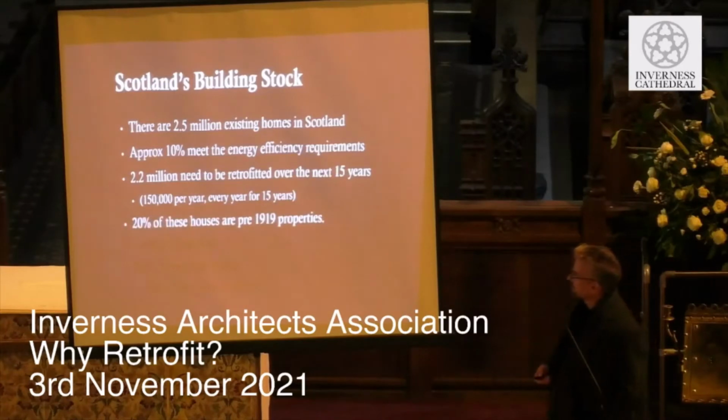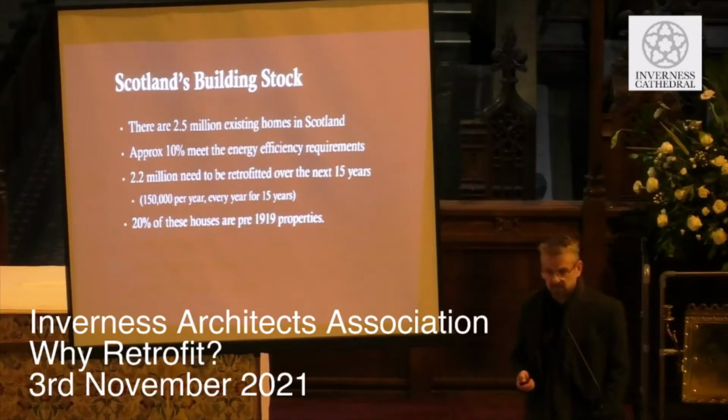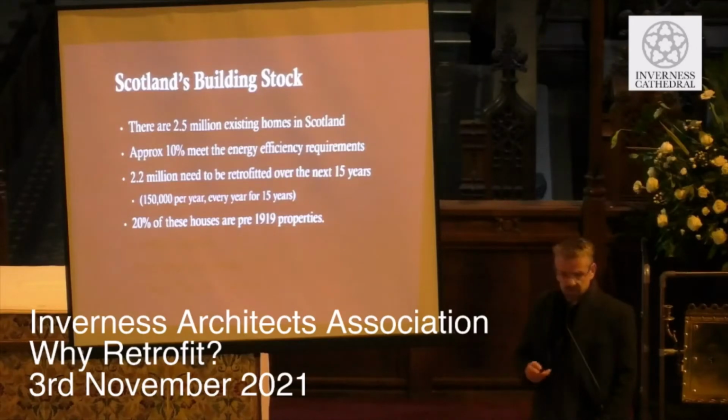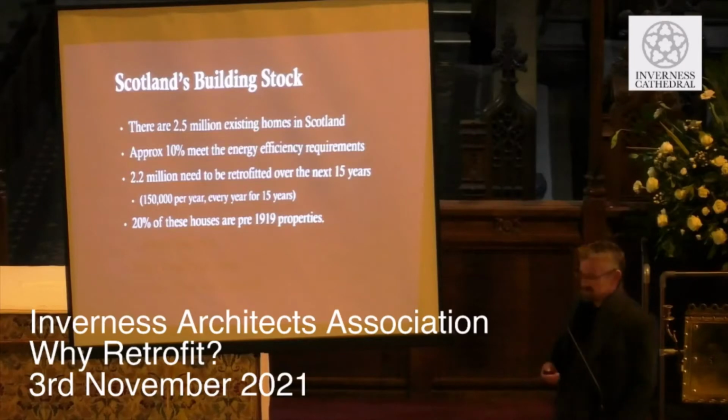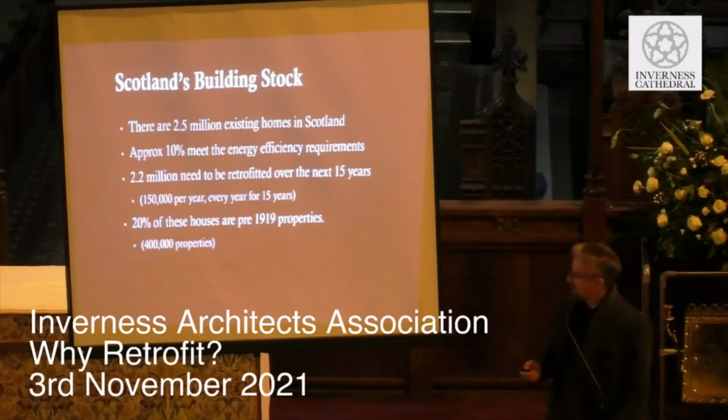20% of the houses that we have date from pre-1919. So they're traditionally built properties of stone and slate. And they have all of the issues to do with conservation and restoration that need to be addressed. If we drill into that a little bit further, we'll see that the Historic Environment in Scotland have done an audit of our existing building stock, and about 75% of those pre-1919 properties are in a poor condition, so they need a lot of repair work even before we start the retrofit work.